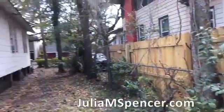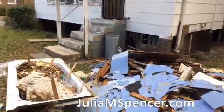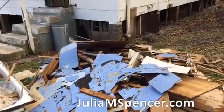And we are actually tearing out the bathroom right now. There's no bathroom inside, and of course this is all the construction debris that's going on right now.